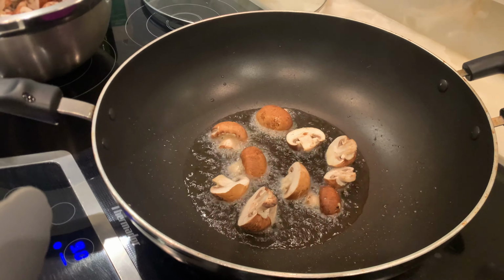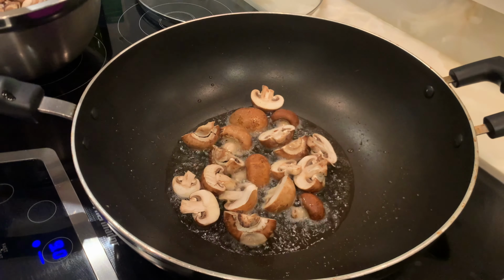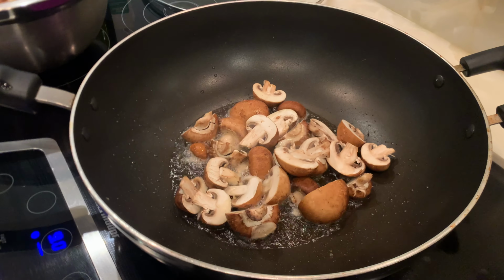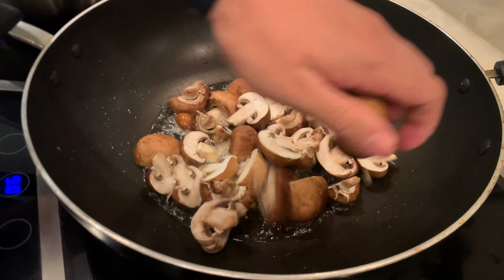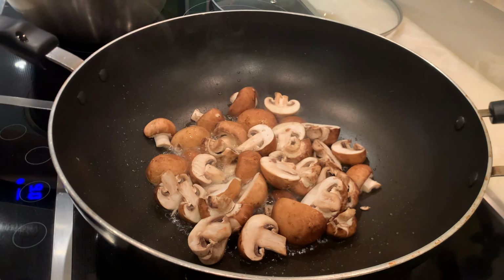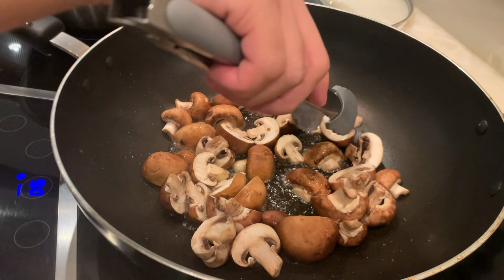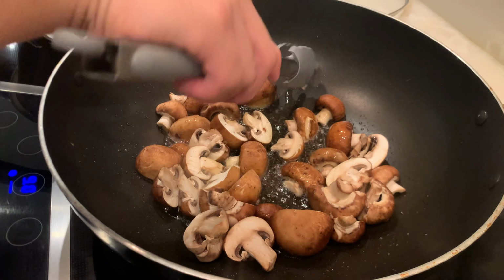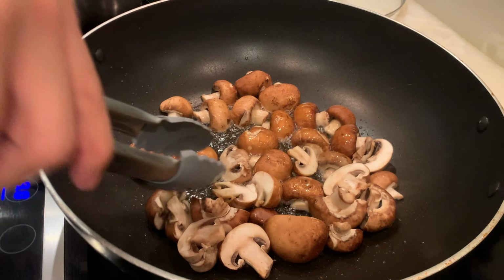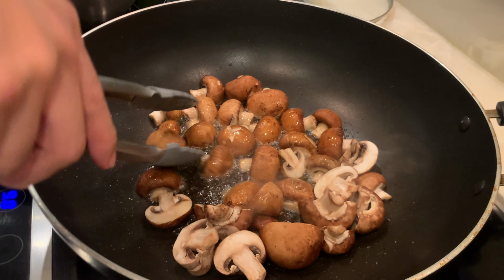Now hot. There you go. There's the sizzle. Initially, you would want a flatter pan, but this is the only pan that we have that's big enough to make the risotto. So we're just gonna stick with it. Like I said, you want to have that nice color caramelization without steaming the mushroom, especially since mushroom has a lot of moisture in it.